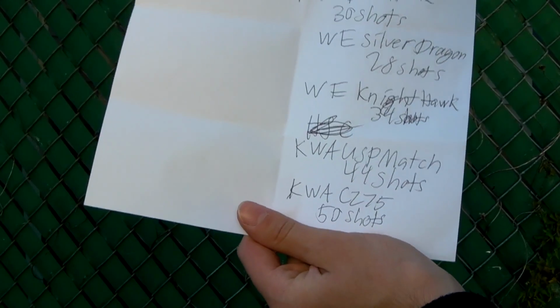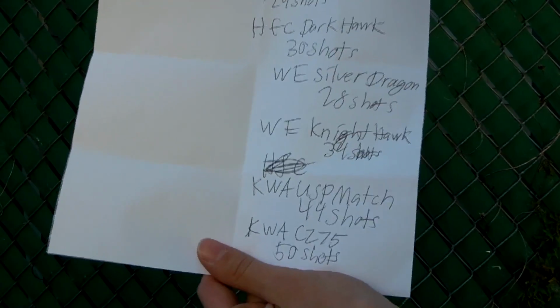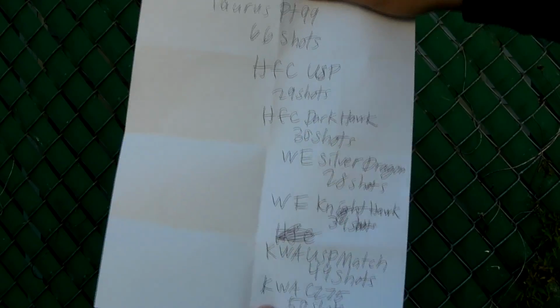KWA is showing, and I really don't even need to prove this, that they are the best gas blowback pistol company, or gas blowback period company when it comes down to it. I think that's all I need to say.